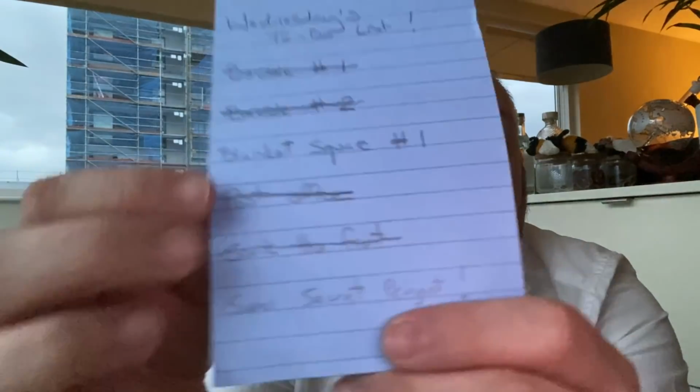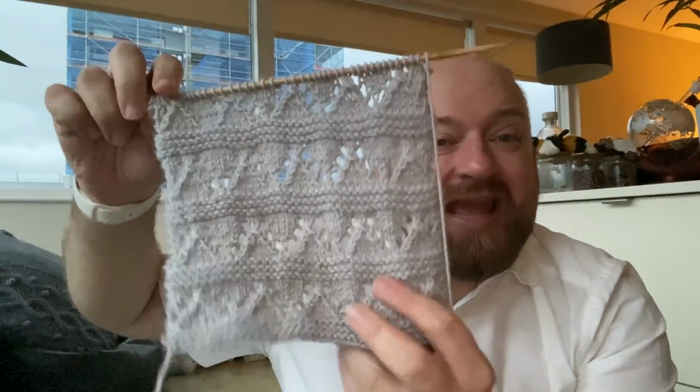I went to the post office and I soaked the fruit, which you saw earlier. I've also done my super secret project, which you've just seen, hence my change of outfit. So we can cross that off. And the final one then is a blanket square, which I will finish tonight. So I will not tick it off yet, but it's nearly done.